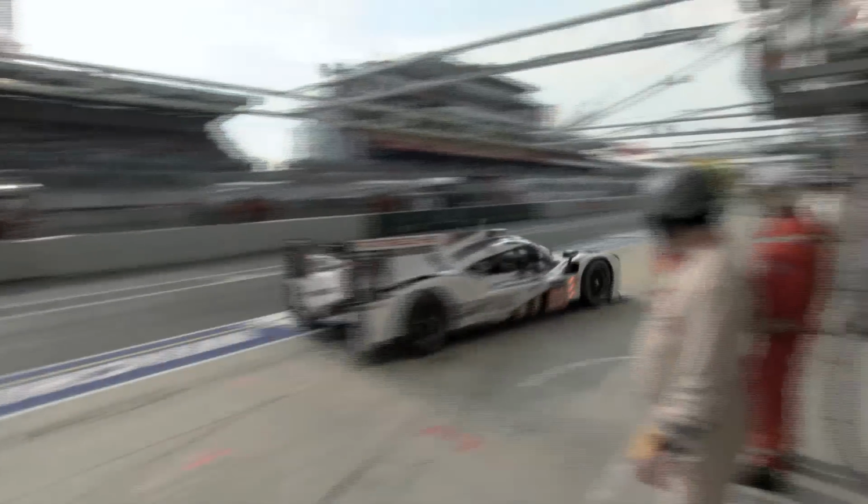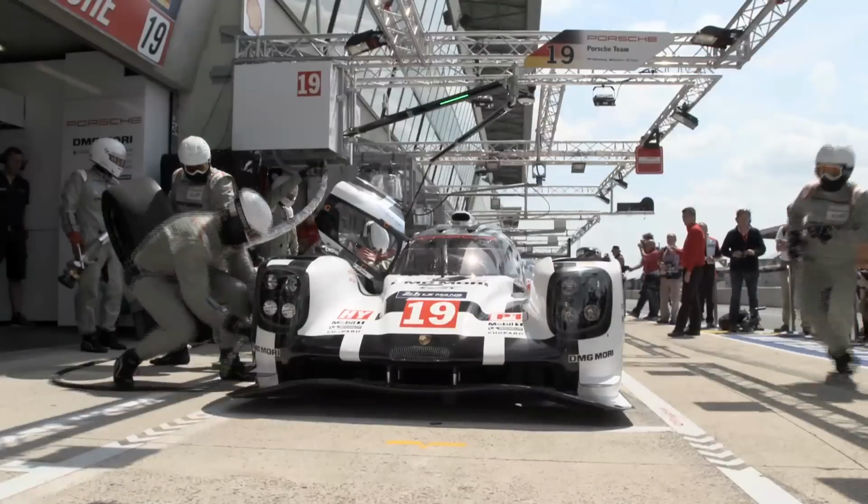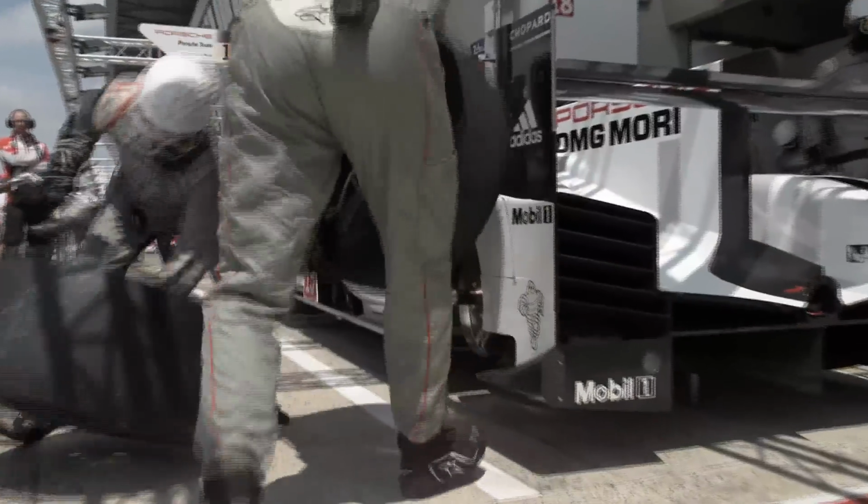We do the pit stop practice every day here at Le Mans. It's one of the most important things about the race. Generally, there's a rule of thumb: the car that spends the least amount of time on pit lane normally wins the race. Practice as often as possible, probably 10 times on day 0 before a race weekend.